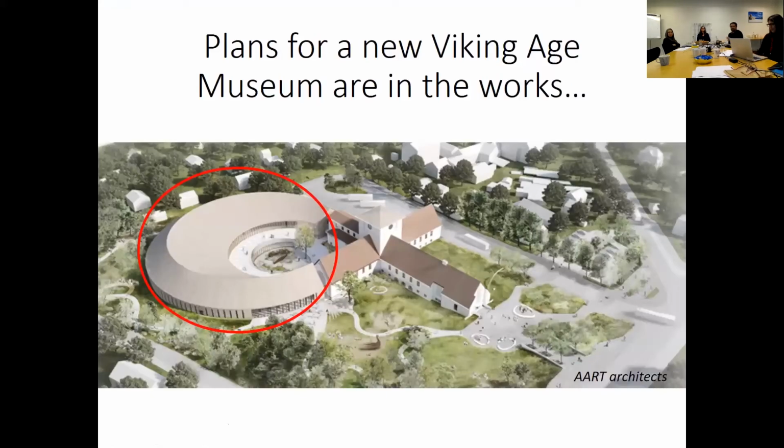So just to round off, there are plans for this museum as well. A new Viking Age museum is planned, and it'll be connected to the existing museum, as you see in the circle here. So we're currently working on large climate projects in all of our 3 buildings. It's a lot of work to follow up such projects, not to mention following up the everyday situation in each building and to try and keep up with current research on climate.